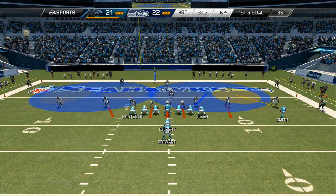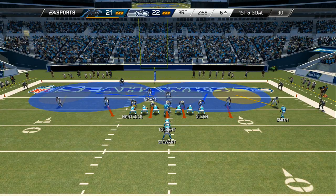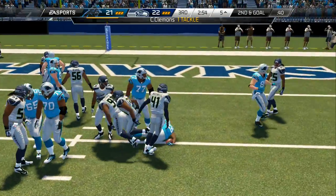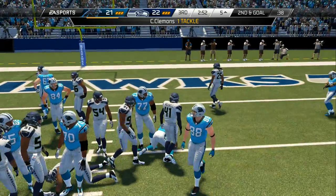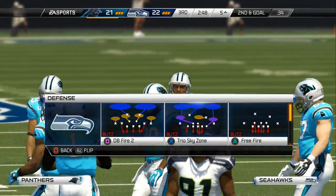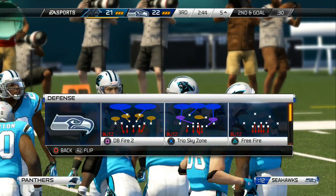Here's the first snap after the big play. Handoff to Jonathan Stewart and gains about one. When you get down in the red zone, the offensive coordinator's got to call a play that deceives the defense. Let's see if he can do it. His team is down. He needs a big play here.